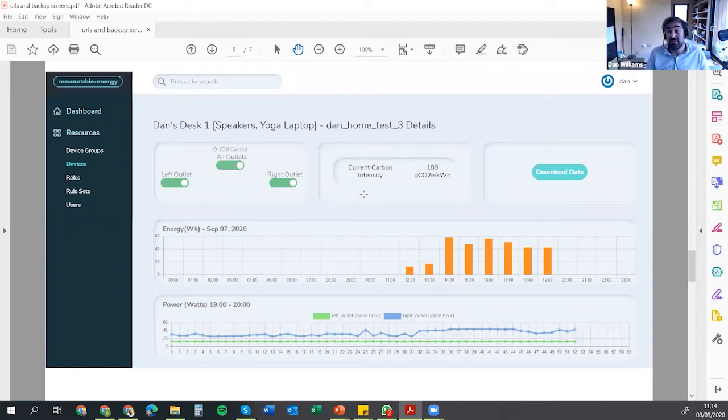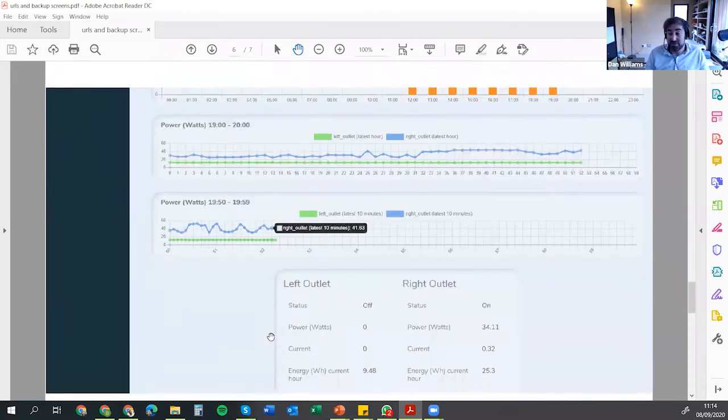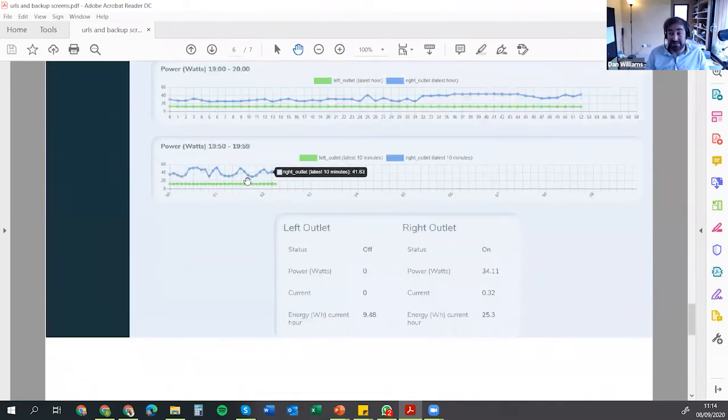We're also seeing the current carbon intensity, so that's the carbon emissions right now. We can download the data if we wanted to inspect what's really going on. And by the way, we record data at 3 Hertz, so that's 3 times every second we get intense power data coming through. We can see the energy consumption of this individual socket, and we can also see the power consumption of each side of the socket during the past hour and during the past 10 minutes in incredible detail. So if you're an electrical engineer or there was something going on that you didn't understand in your building, our system allows you to really dig into the details and find out what's happening.